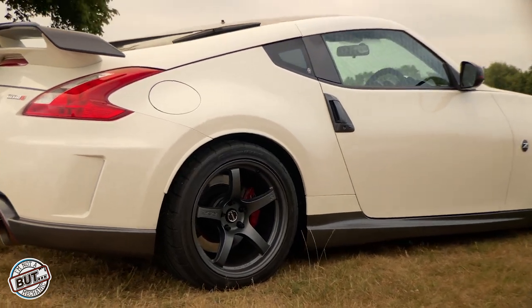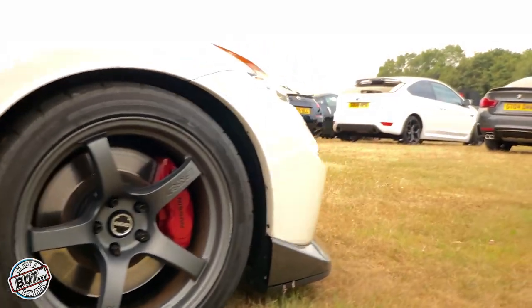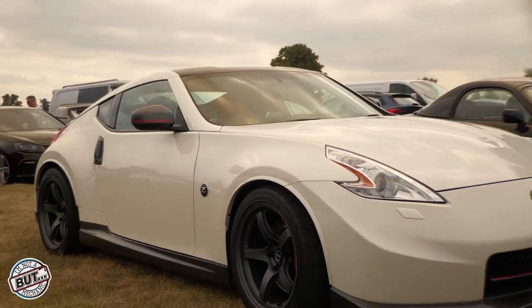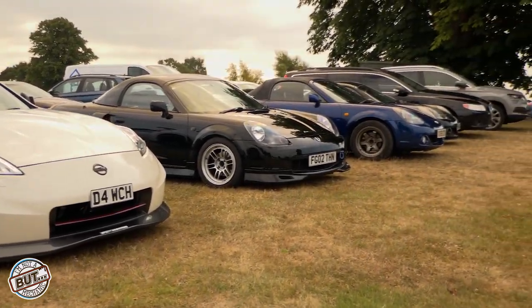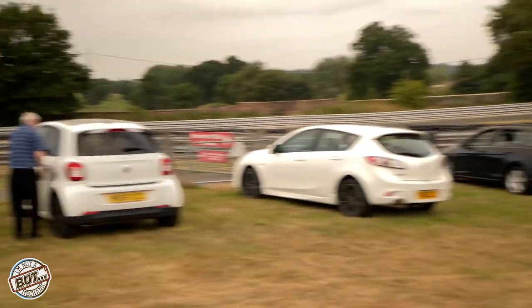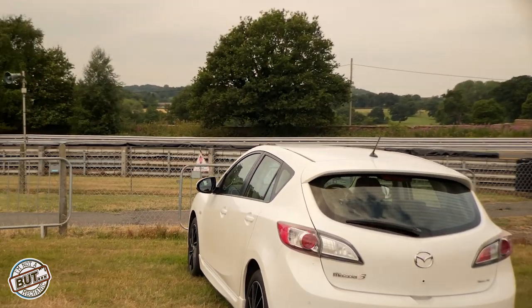Very nice. Looks like some Rays Advan wheels. Sitting very nice. That is very nice. Always had a thing for 350s and 370s. Nice MR2s. Car park's pretty full now. So yeah, like I was saying earlier, just going around the car park sometimes is pretty cool.